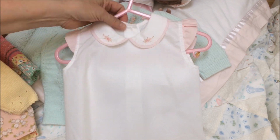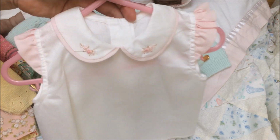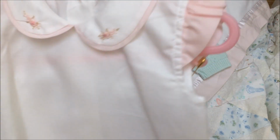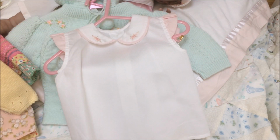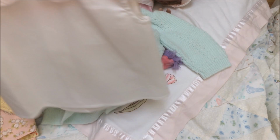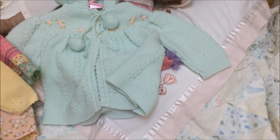I just thought that was so gorgeous. And it doesn't have a label in it, so I don't know if it's handmade or petite made or something like that. It doesn't have any label in it. I just thought it was so beautiful and so delicate. I'm going to just set this one aside because I don't want it to get wrinkled.